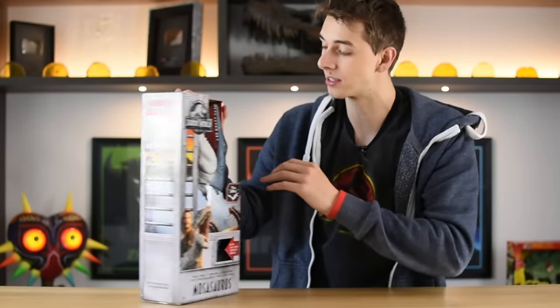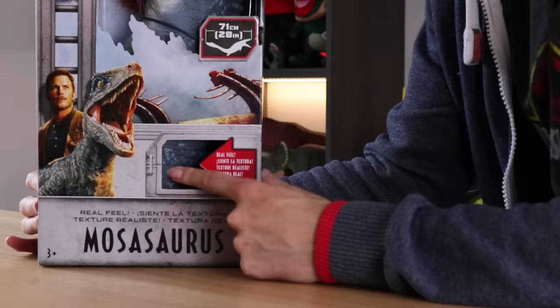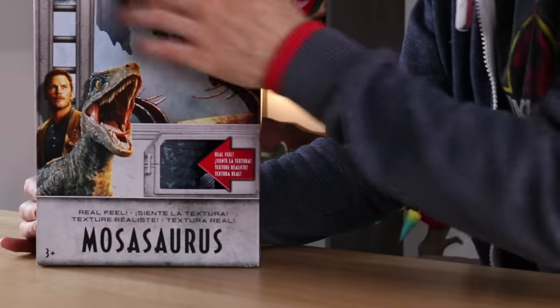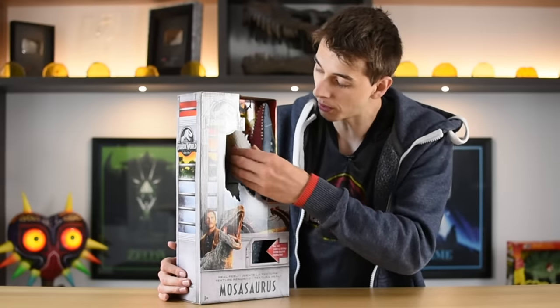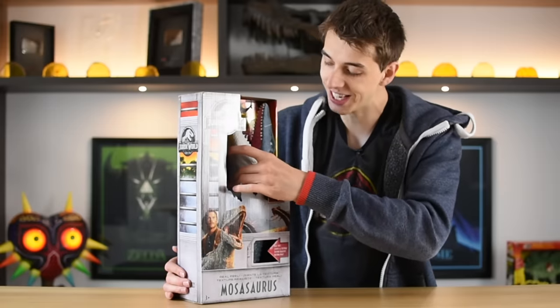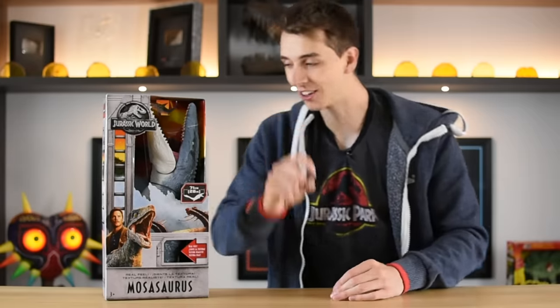But one of the amazing things about this is it has a real feel. So down there you can push and you can feel that it's actually rubber. And to be honest, the whole toy, except for the bottom jaw, is made out of entirely rubber. Look, we'll get it, and I'll squish it, hold on. See? So I can squish the head. So there's the eye. You can squish it. You can squish the whole thing. It's entirely made of rubber, which is amazing. It's not just a portion. It's not just its neck.